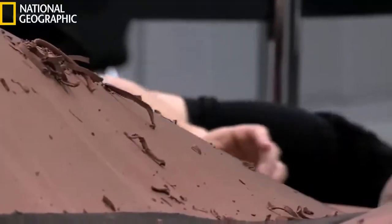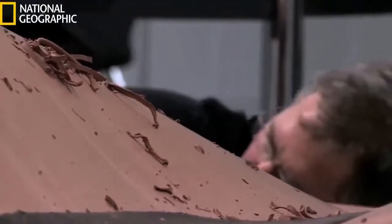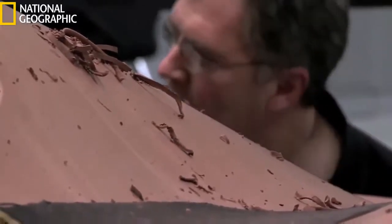The advantage of clay, it's been around for the whole history of car design, is because you can actually put it on the model, and then if you put too much on, you can take it off. If you need more, you can put it on. It's almost a labor of love.